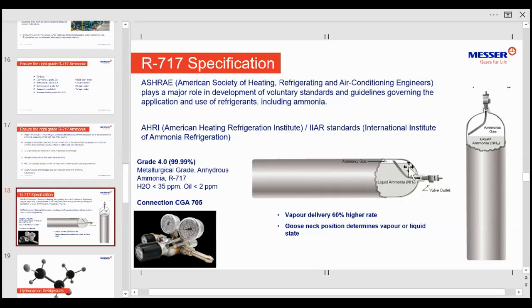The reason for this is the surface area. This would be similar for a lot of other gases in terms of being able to generate higher flow. So if you're filling a system and you need a lot more vapor faster, then this is a little trick that you could use. By turning the cylinder over and having the gooseneck come down, you would withdraw liquid out of the cylinder, but the rate would be normal, the same rate as you would with a normal gooseneck.